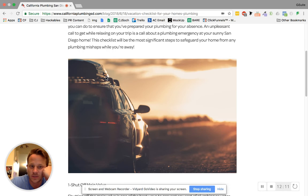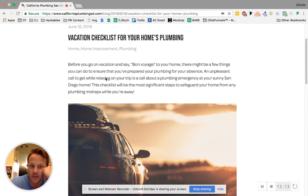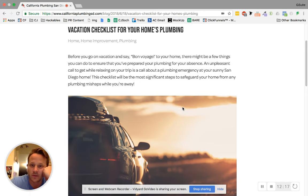It's not really a checklist. It's 1, 2, 3, but I guess you can call that a checklist. I would like to see this be a little download where I could print it off and literally have a document checklist that I can put up on my fridge. Nobody really ever uses it. I mean, there's some people that probably do.